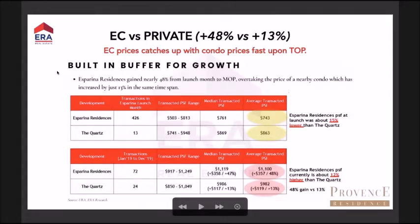This is the price when they launched. As you can see, Asperina, which is an EC, was at that time selling at about 743. The Quartz, which is a private condo, was about 863. So this is the 15% difference between the EC and the private condo. Then when Asperina was privatized and started selling, it was about 1,001 per square foot, whereas the Quartz was only about 982. So in terms of capital gain, the EC compared to the condo is a lot higher. This is the same case for our Provence, due to the location as well as the future new 2 plots of land that are going to launch.